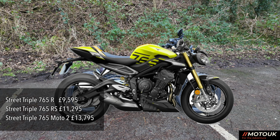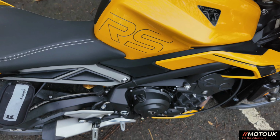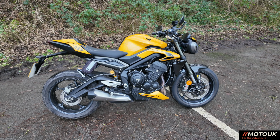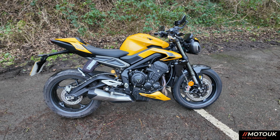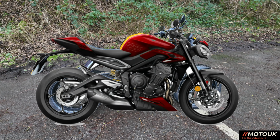Now this bike comes in the Cosmic Yellow, which I think is the nicest colour, the one I prefer. I'm not sure if the camera picks it up. Really, really nice. A little bit like the old Daytona, like a burnt yellow colour, but the Cosmic Yellow really, really ticks the boxes. This is the one I would have if I was to put my own money down. Also, you can get a Carnival Red version and also a Silver Ice version of the bike.